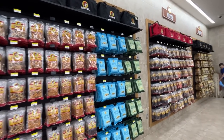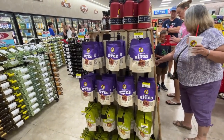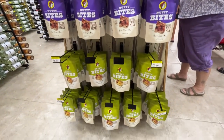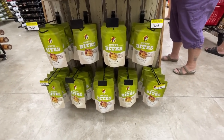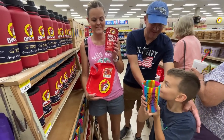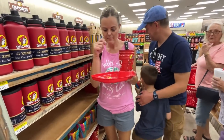Just look at this wall. This is all their own products here. Nutty bites. Look at these. Oh my goodness, those look amazing. It's a party plate with a party cup and a rainbow party cup. That is amazing. Food and wine right here. That's right, food and wine. Take that with you to Epcot.